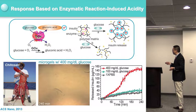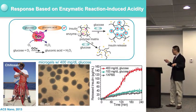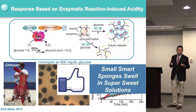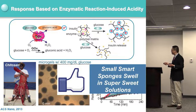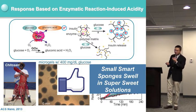Compared to the normal glucose level, like 100 based, or like PBS only, okay? So this is one example. And one of my friends later on commented on my Facebook: smart sponges swell in super sweet solutions. So many S here, and I like it, okay, yeah.